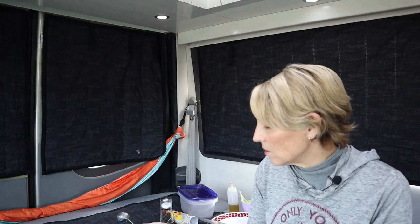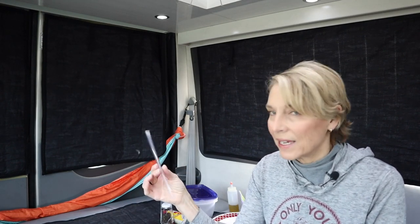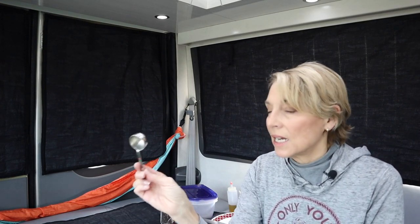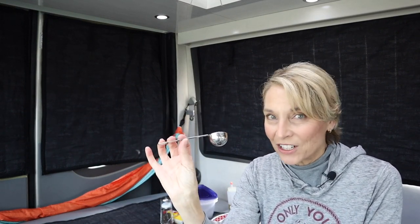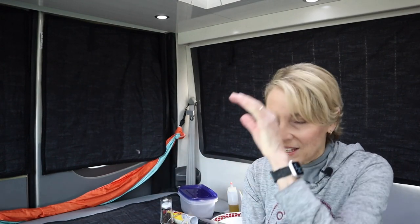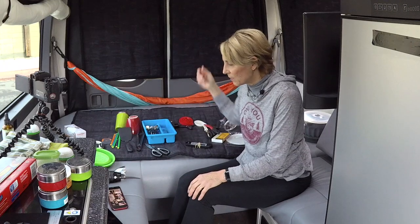Also in the utensil category, I take a straw because sometimes I will make iced coffee or something like that, and I like to drink it with a straw. And a 1 tablespoon measurer. I use this for our instant coffee. Yes, I know it's terrible. We drink instant coffee. I've tried making coffee in many ways, and it was just too much trouble, and we're not that picky. So we use instant coffee, and that's what that is for. But also for measuring things if I need to measure.